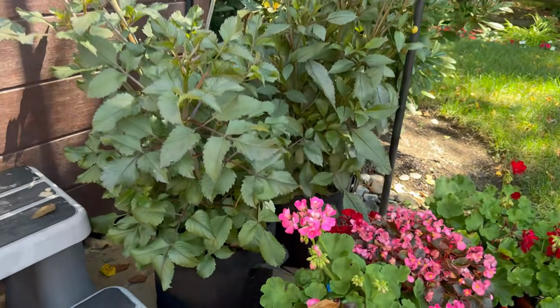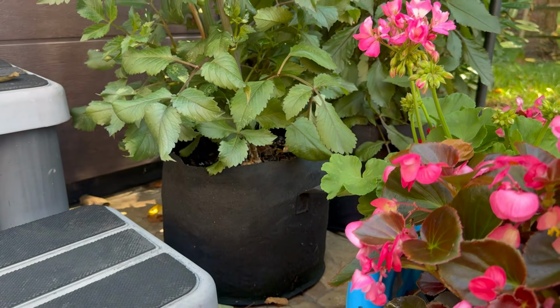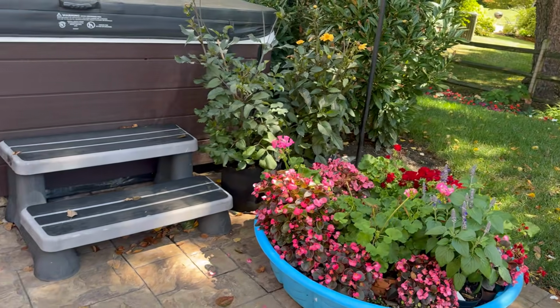And these dahlias are in grow bags that dry out pretty quickly. So that's why I move those over here to the shade. So we're gonna disperse all of those containers.